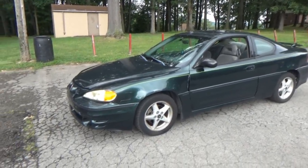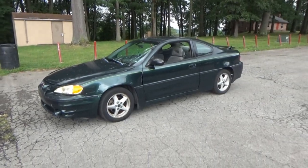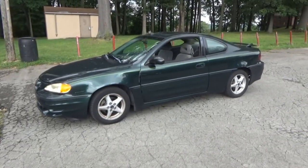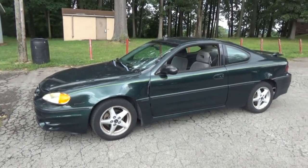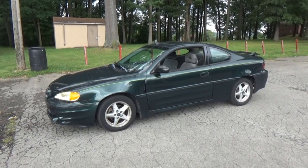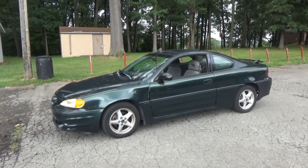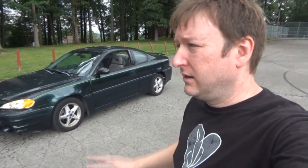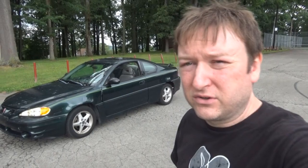I still love driving this car. I really haven't driven it as much as I was for a while, but for the most part, I really love this car, and she's been really, really good to me. I actually still have a hard time believing that this thing has really held up as good as it has for a $750 car.